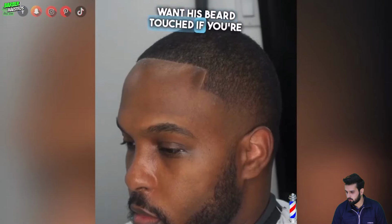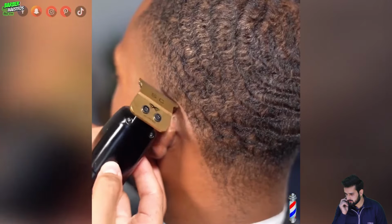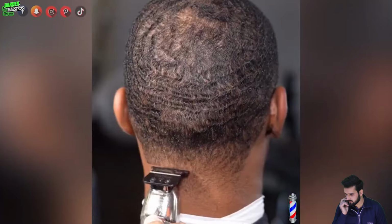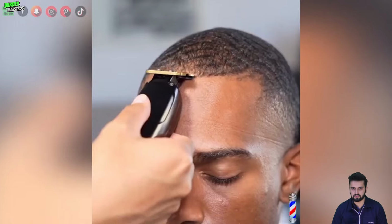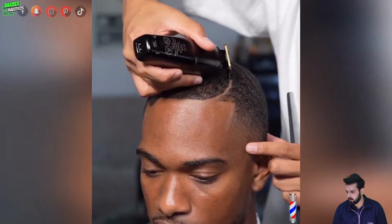He didn't want his beard touched. Here in the LA area. Check out this sharp haircut transformation by the best barber around the world.